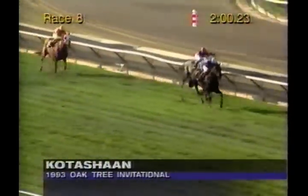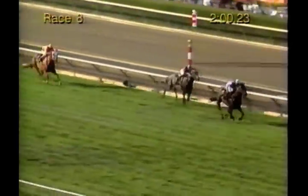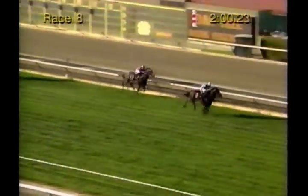They're homeward bound in the Oak Tree Invitational, and Kodashan is just exuding class. This is a champion, no doubt. Kodashan putting on an exhibition for us here. Kodashan and Kent Desormeaux walking home in the Oak Tree Invitational.